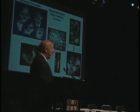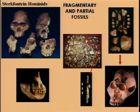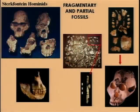And in subsequent years, excavations at Sterkfontein have revealed more, usually in fragments, which we're able to put together like this, or like this. Here's the kind of fragments we find. And among them, we have to sort them out. We have to recognize the hominids. And here is part of a hominid radius, you see, put together.